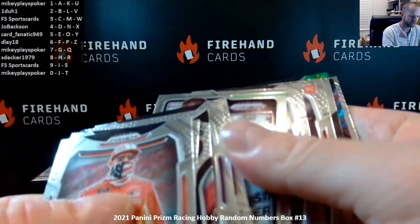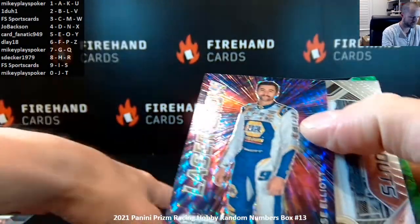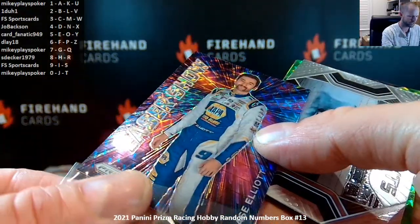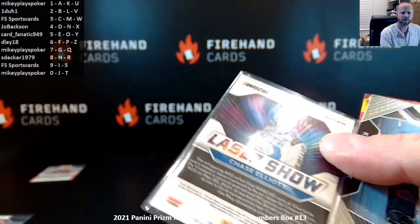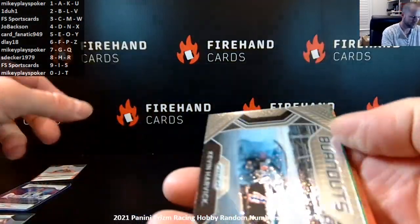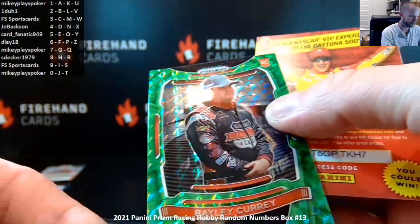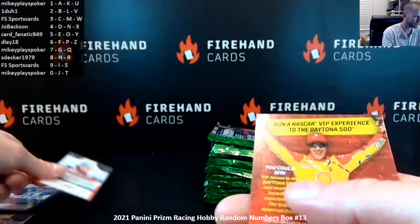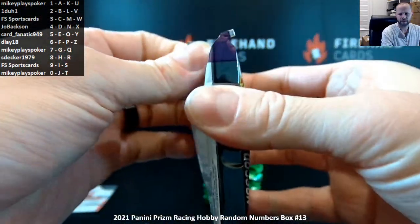Pack 2. Got a special insert here. Chase Elliott. Laser Show. Haven't seen a Laser Show yet. Laser Show insert. Chase Elliott. LS15. 5 spot is Card Fanatic. Green Mosaic rookie of Bailey Curry. And Bailey's got a card 6.